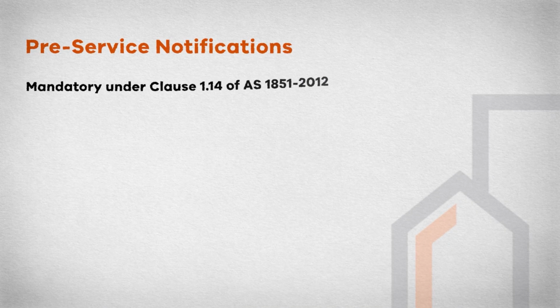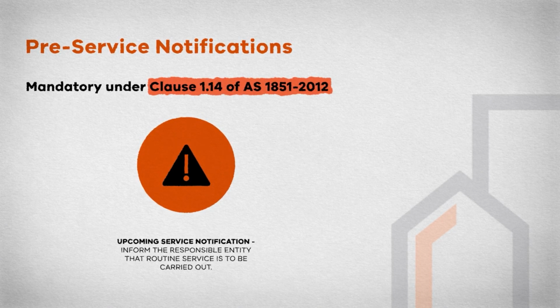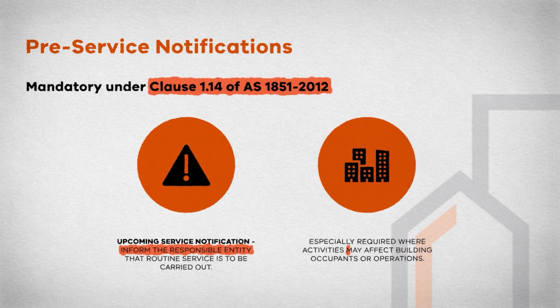Before any routine service is carried out, contractors must meet specific notification requirements under Clause 1.14 of AS 1851. The first requirement is upcoming service notifications. The contractor must inform the responsible entity or their nominated contact that routine service is going to take place. This is particularly important where the work may impact the building, occupants, or operations. This ensures transparency and allows appropriate planning before any works begin.